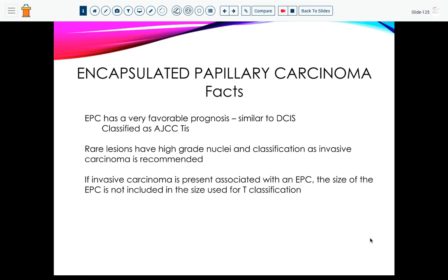There are rare lesions that look like this, but they have high-grade nuclei and a high mitotic rate. And in this case, classification as invasive carcinoma is recommended. If invasive carcinoma is present associated with an EPC, the size of the EPC is not included in the size used for T classification. So for example, if you had a 2 centimeter EPC, but a 5 millimeter area of invasion, you would only use the 5 millimeters for classification.